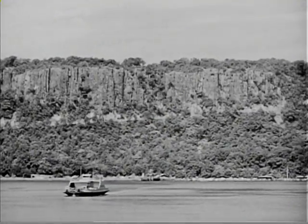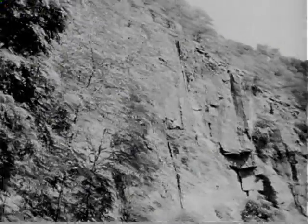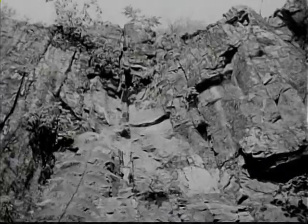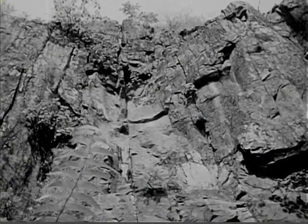Here the Palisades begin their 13-mile march along the west bank. Ancient volcanic eruptions forced molten lava upright into a sandwich of sandstone and basalt. Glacial abrasions wore away the sandstone, leaving the basalt cliffs towering 500 feet above the river and the parklands at their base.